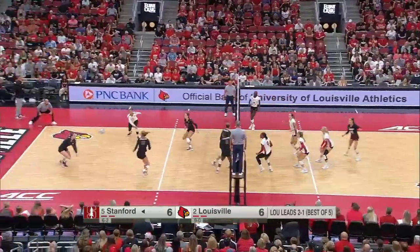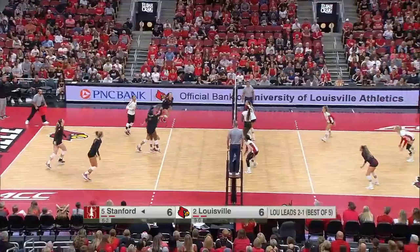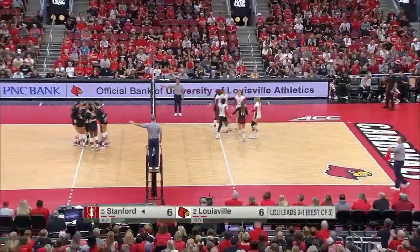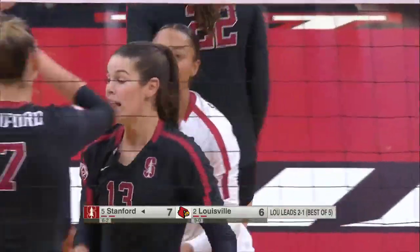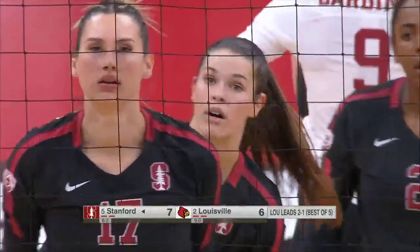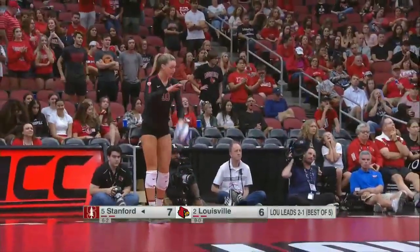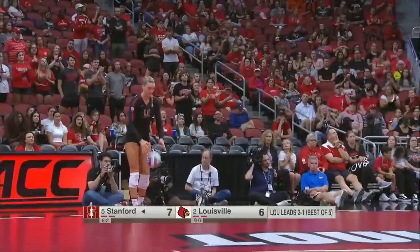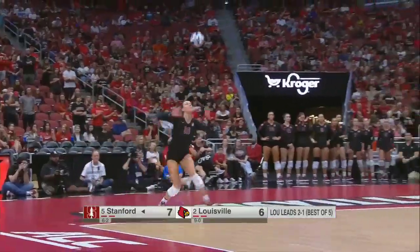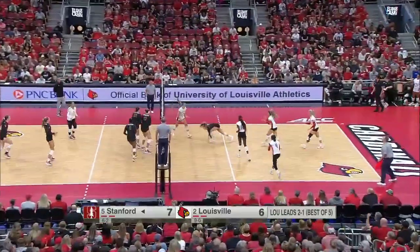Kong has been awfully quiet. We haven't mentioned her name in quite a while. Want to get her back into the mix offensively, and Rubin again. Elia Rubin from Brentwood, California, the California State High School Player of the Year her senior year. All Pac-12 last year. Short serve is missed.